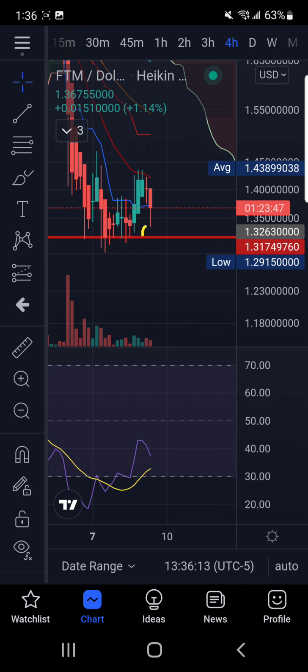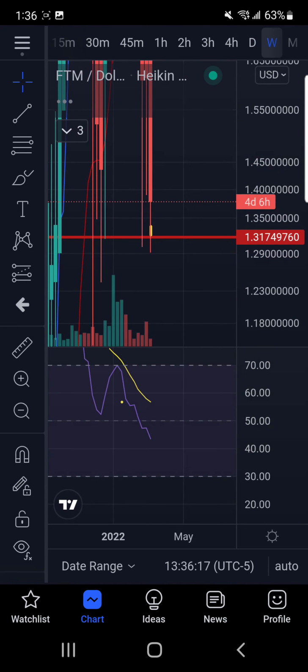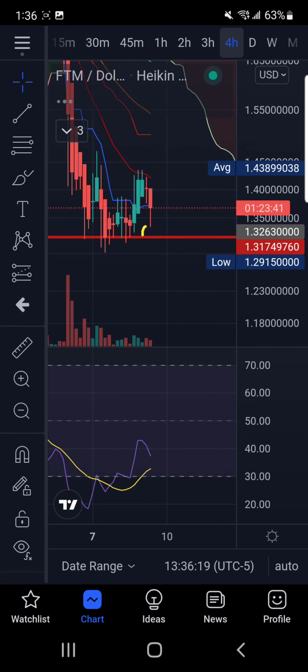It's coming down. RSI is looking pretty good. If it dumped down a little bit more, it's not as good as Casper, but it's definitely looking pretty good.